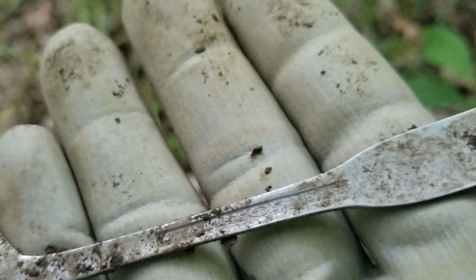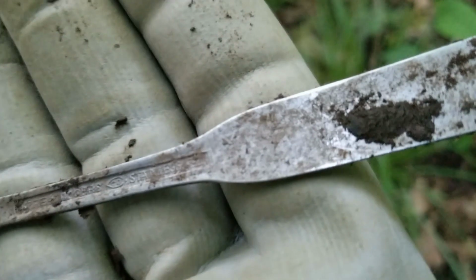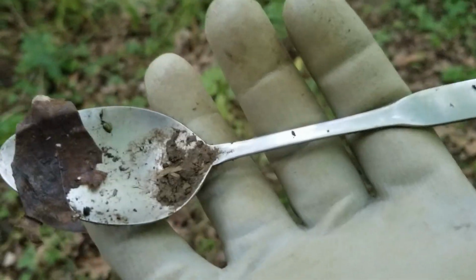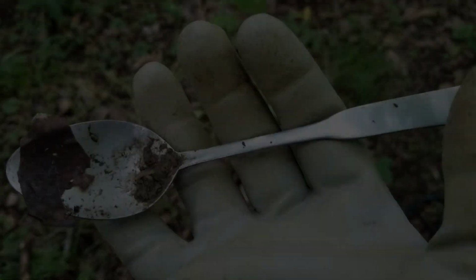Oh, no, wait a minute. I got to see maker's marks. I think I do. I'll have to investigate this here spoon. I'll be right back. Negative. That's a Korea stainless. So that explains the hit because it was really weird. So I don't know how that got here.